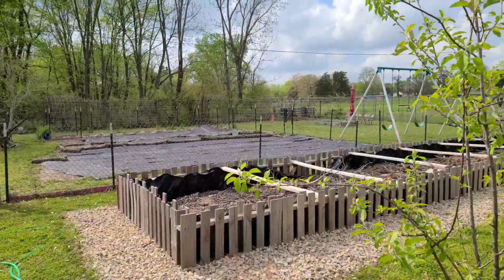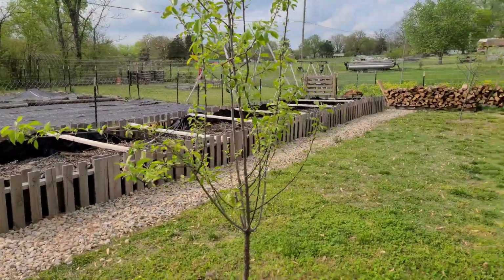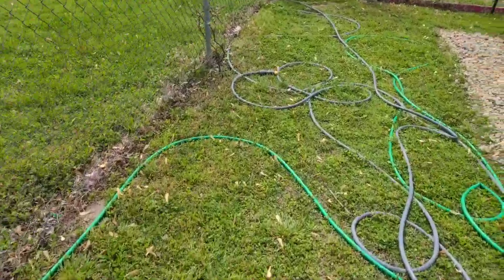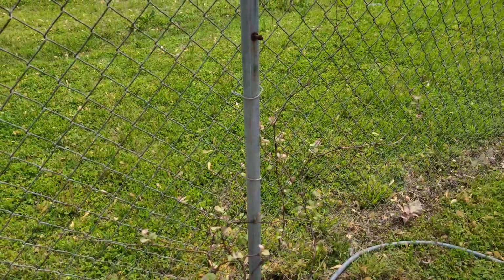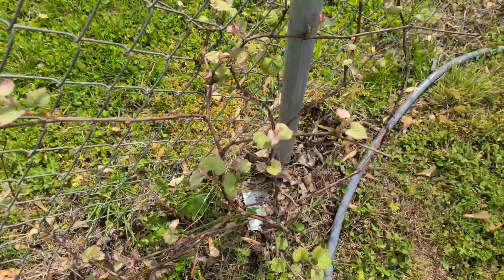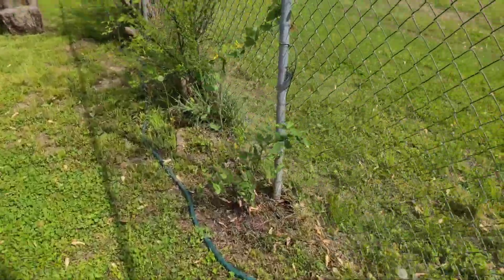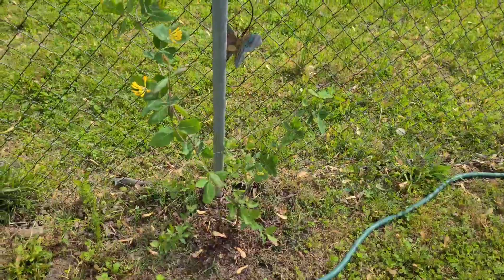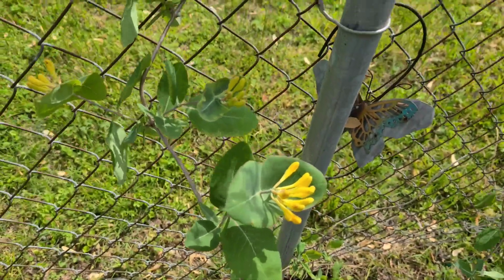Just doing a little video before we get a big storm with possibly some very large hail. Hold on, let me show you my grapes. They've changed so much just in the last couple days. Growing a lot. Okay, then down here I've got honeysuckle. I'm hoping this really takes off and covers the fence this year. It's already got little buds on it.